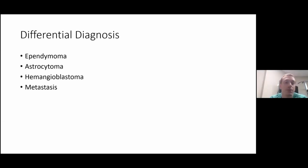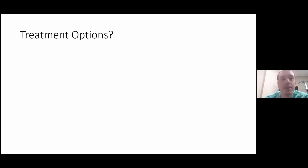For intradural intramedullary tumors, you would consider spinal ependymoma, astrocytoma, and then less commonly hemangioblastoma, ganglioglioma, paraganglioglioma. Excellent. So intradural intramedullary tumors, top of the list, like you said, it's going to be ependymoma, astrocytoma, and then lower in the differential is going to be hemangioblastoma and metastasis. Very good.